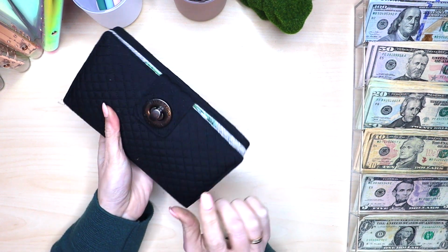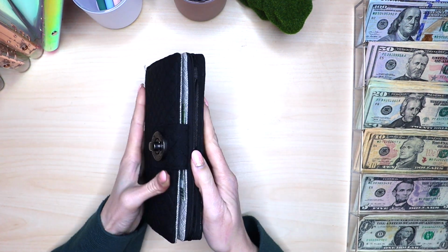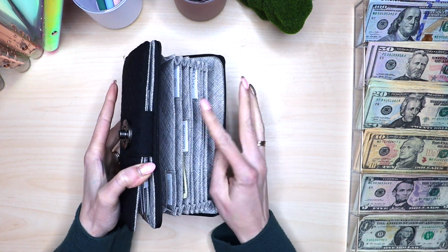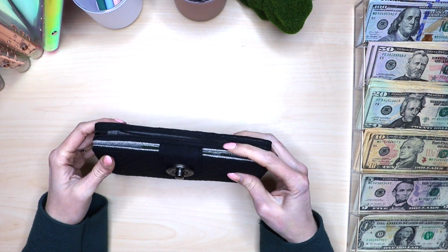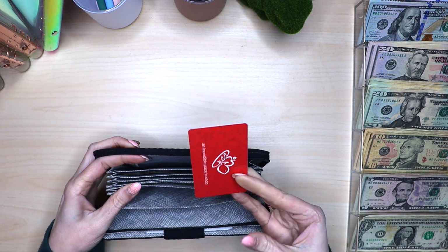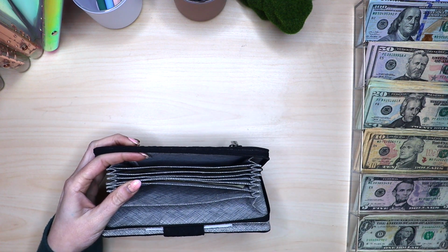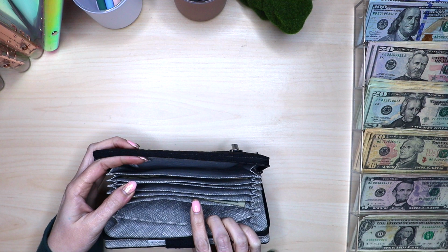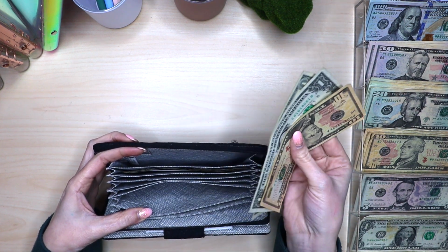Okay, so this front part here is all my cards, and this back part here is all of the different sections for cash. There are these little labels you can put in here. So let's take a look and see where we're at. I used this gift card for groceries the other day, so we can trash that. And then do we have any in here? We do. We still have $12 from restaurants.